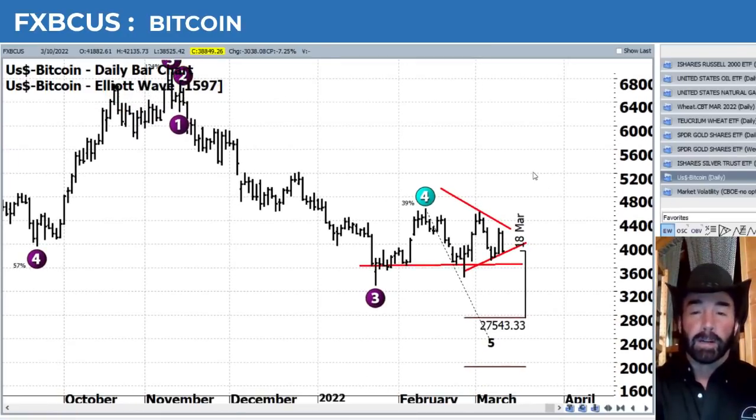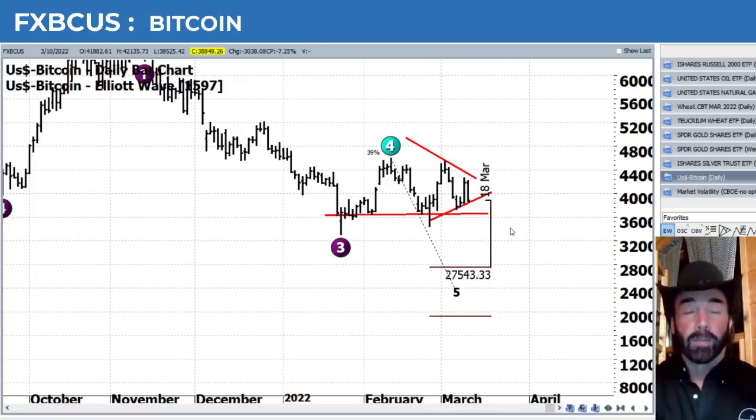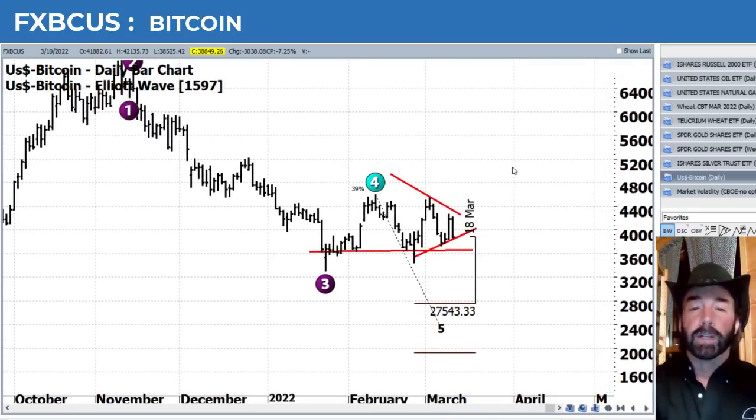Now, you can see it's in a 5-wave impulse pattern to the downside with another one of those wave 4s at the 38.2% fib level. It's a pretty good fib level, and it tested it here on this move right when the war started, and then we've started to head back down. Are we going to break 36,000 this time and go down to that wave 5 target? It's going to be interesting to see.